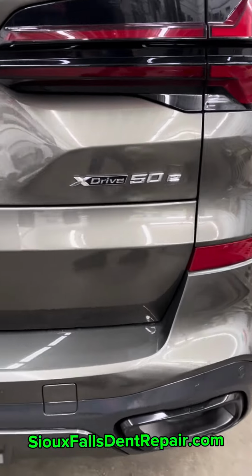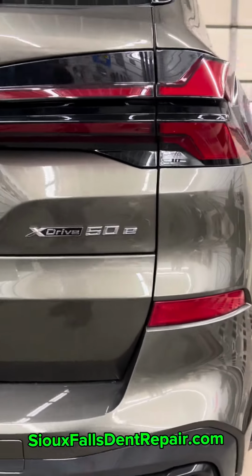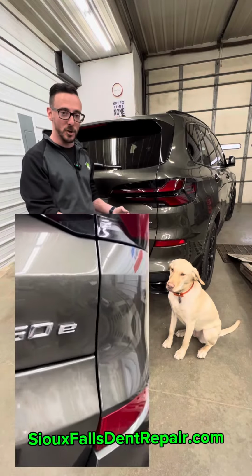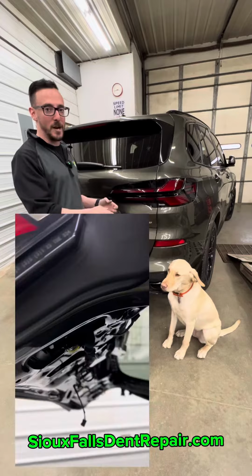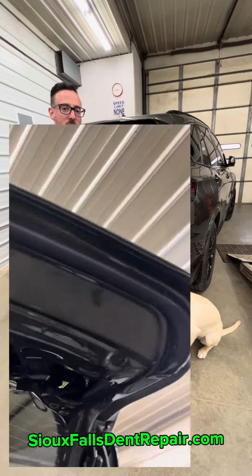One of the really big challenges on this specific repair was that it was on the edge here, and we were really unsure as far as access to the backside of this vehicle because it being such a new vehicle. So we went to remove the trim panel, and upon removing the trim panel we were able to determine we could get very limited access. So most of the actual repair was done with glue pulling.